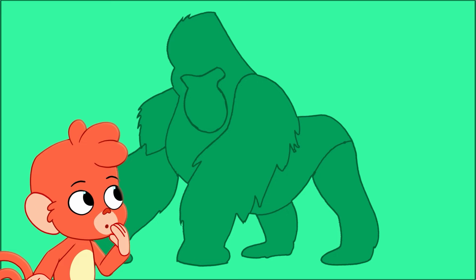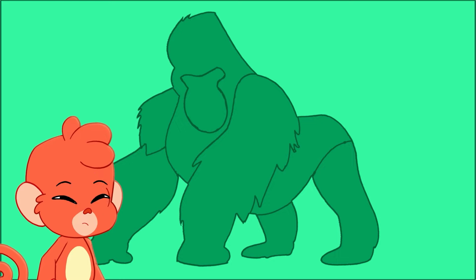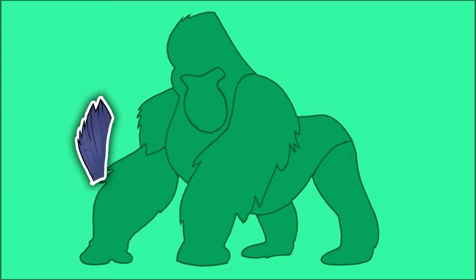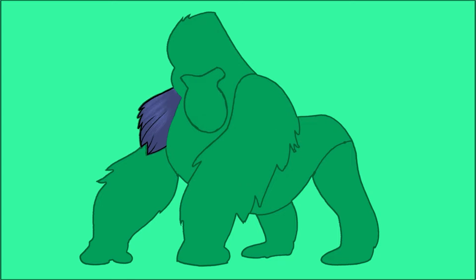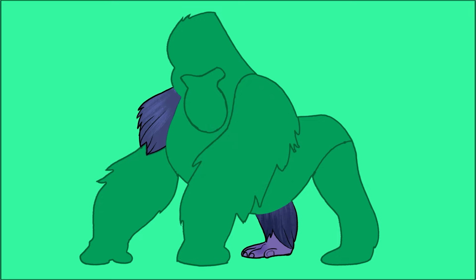Hi, Baboo. Do you know which animal this is? Do you want to find out together? Let's look at the first piece. That is certainly a big animal. And it looks like it's very hairy as well. What could it be? Oh, I know. That is definitely a hand. Hey, wait a minute. Why does it go in the back?